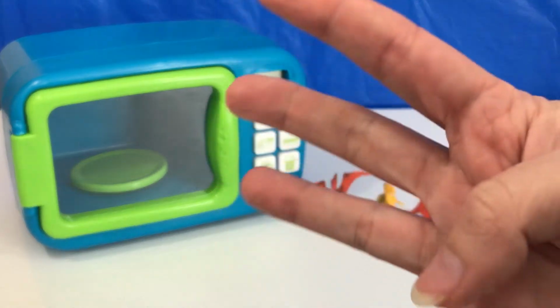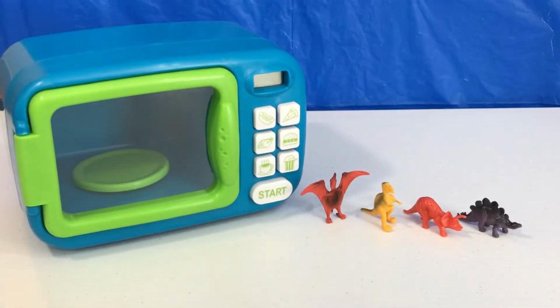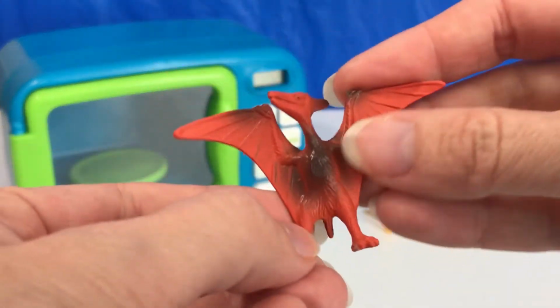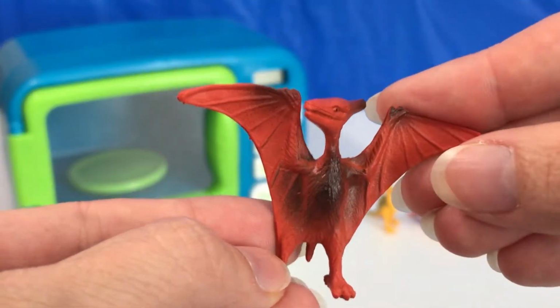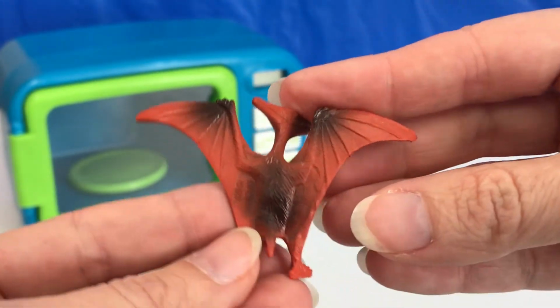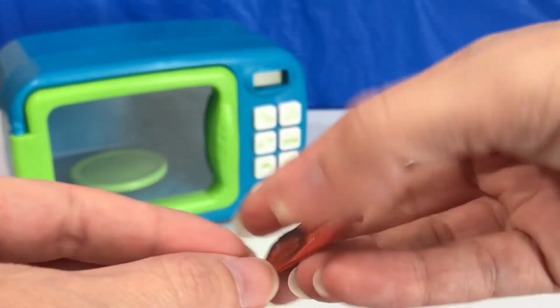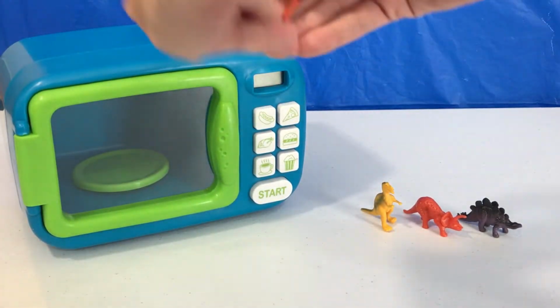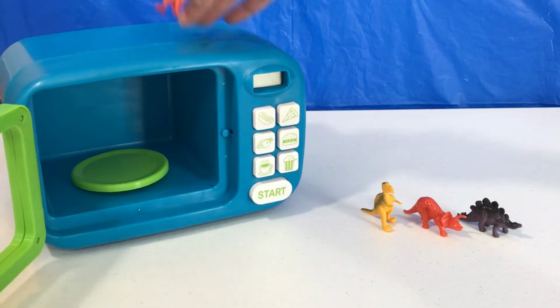1, 2, 3, 4 dinosaurs. Orange pterodactyl. Let's put the pterodactyl into our blue and green magic microwave.